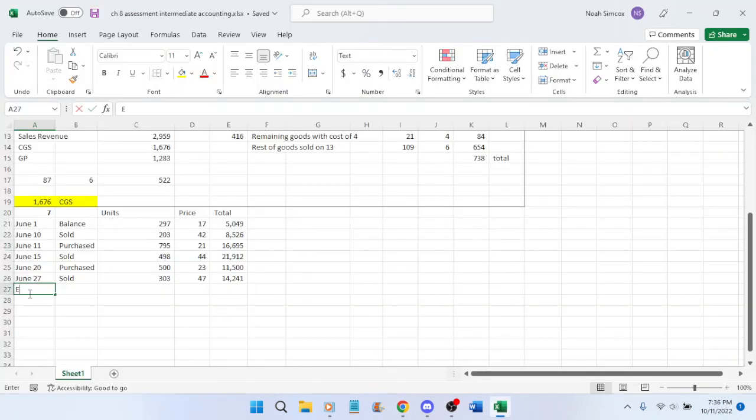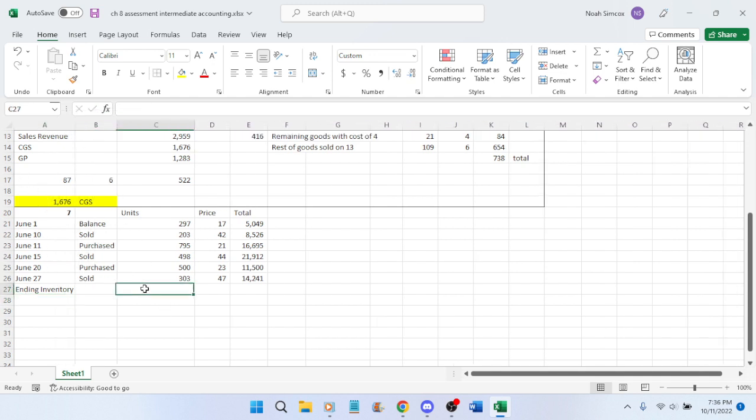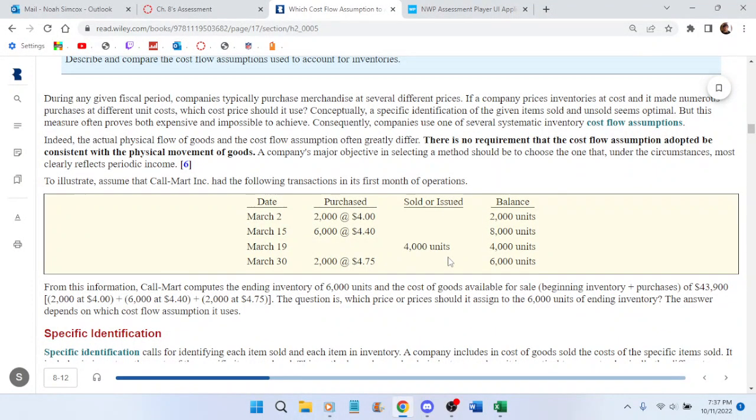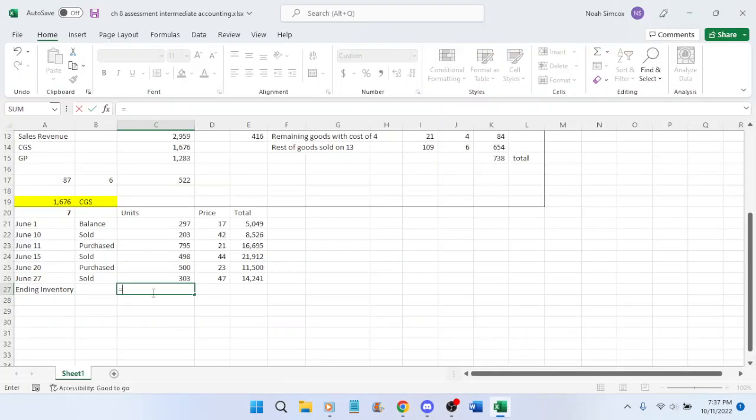So ending inventory is going to equal this minus this plus this minus this plus this minus this. Watch as my entire answer is wrong because I messed up that one calculation.